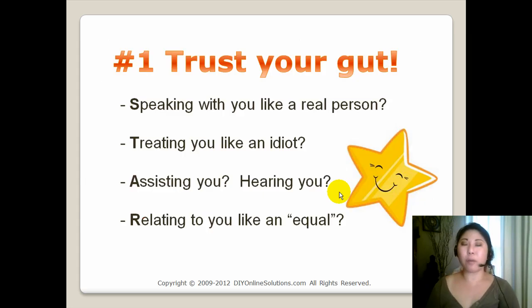Okay, so when you're hiring a web developer, you absolutely want to trust your gut. What I mean by that is you want to be treated like a star. And I'm not talking about being pampered or them kissing up to you. None of that stuff. I want you to feel that you're an equal with them. You guys are a team. When you feel that with your web developer, then you guys can be unstoppable.